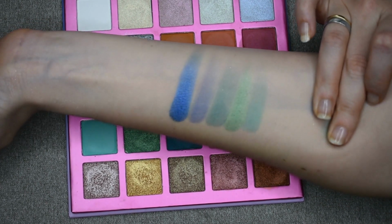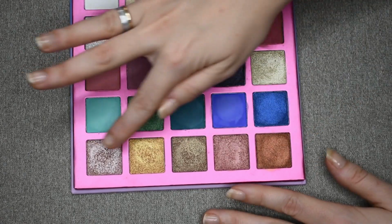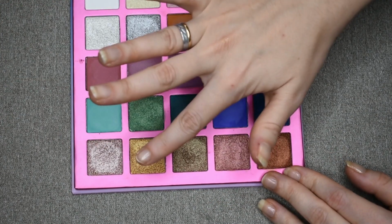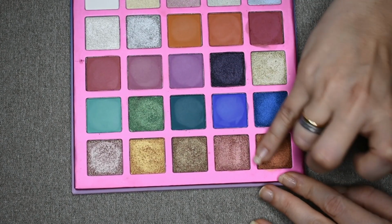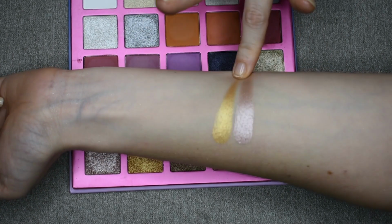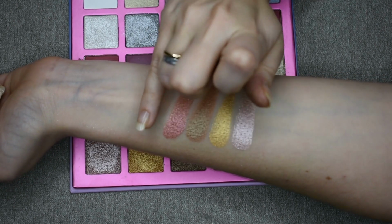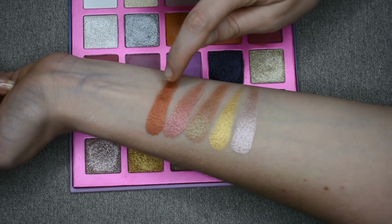Very pretty blue-green row. Okay, now finally we're going to be doing this all foiled row that's very warm tone down here. Oh wow. So pretty. Gosh, that's gorgeous.